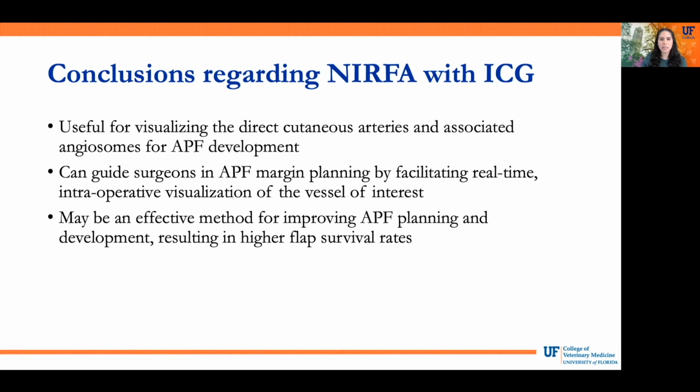The technology is easy to use and interpret in the OR, and no complications secondary to ICG administration occurred in either case. Overall, these cases demonstrate that using NIRF with ICG facilitated a successful postoperative outcome with 100% flap survival, suggesting that NIRF with ICG may be an effective method for improving APF planning and development, resulting in higher flap survival rates.